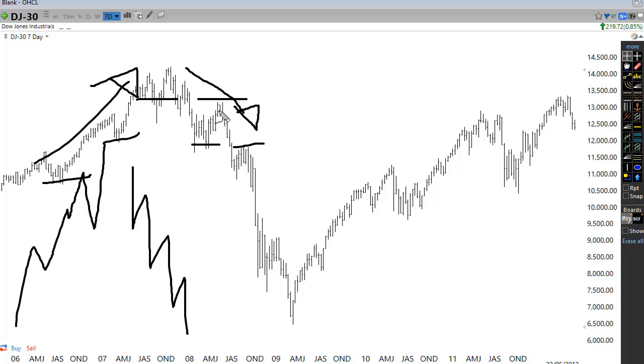But look at this here. The market was flowing down, right? This is 2008. There's a whole 12 months here. The reason why is so many people are trying to get in here, trying to pick the top. Wait for the market to tell you what's going to happen there.